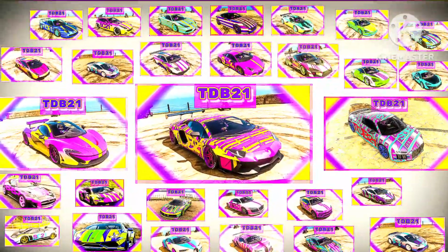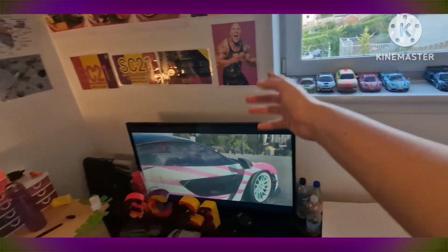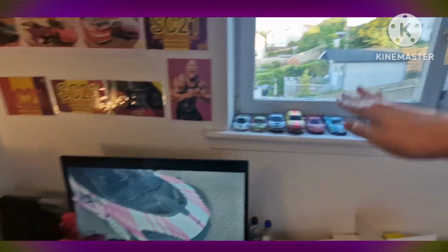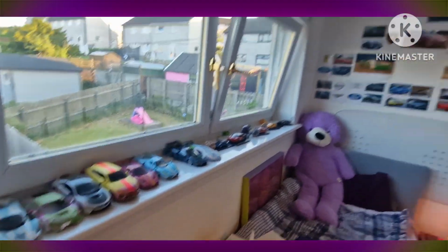I think I've made 27 designs for 27 different cars. Now, the majority of the designs are cars that I've not added to the collection yet. And yes, that is a new design that we will be starting next week. The McLaren Senna is a new car, recently added to the collection.